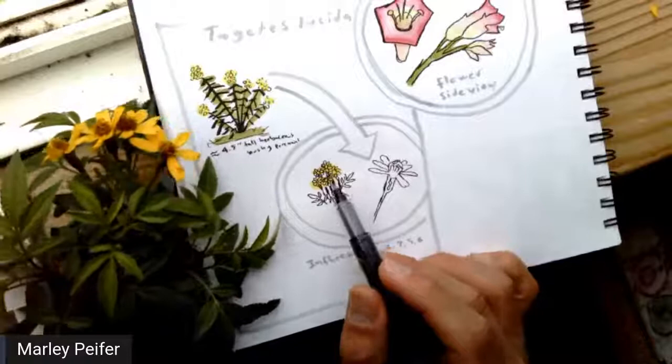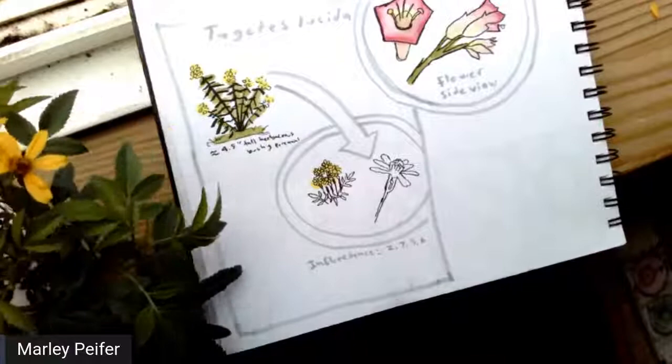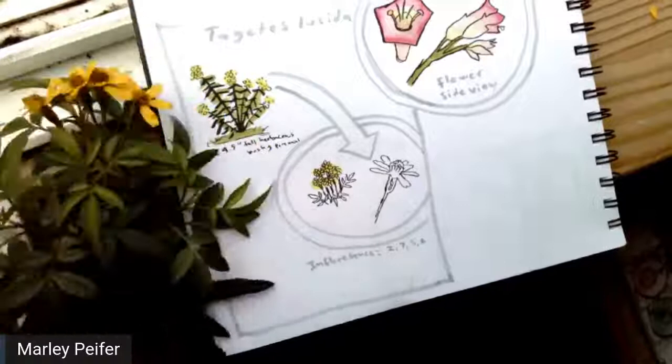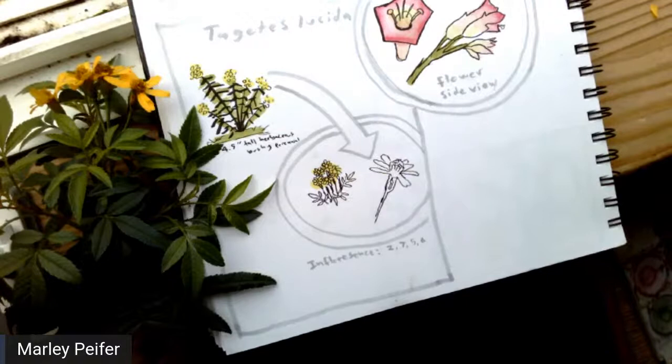This one isn't, oh, so Andrew Rosales is asking if this is Mexican tarragon. This isn't, oh shoot, maybe I mixed up the, good point, Andrew. I might've mixed up the Latin name. This one isn't Mexican tarragon. This one's called Mexican marigold. Mexican tarragon is also known as sweet mace. Shoot, let me double check now. Tagetes lucida might be Mexican tarragon, and this one might be another one.